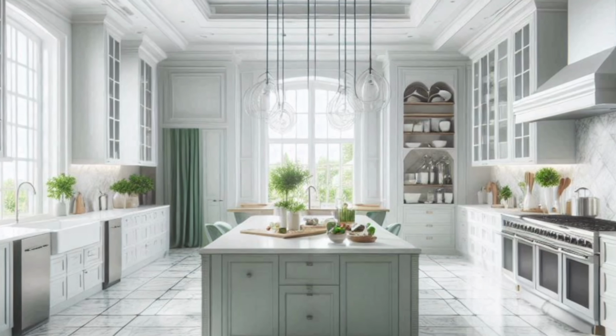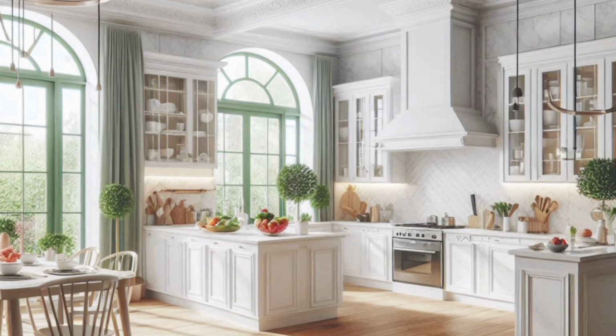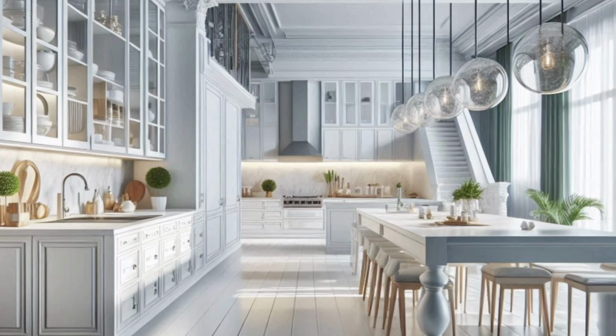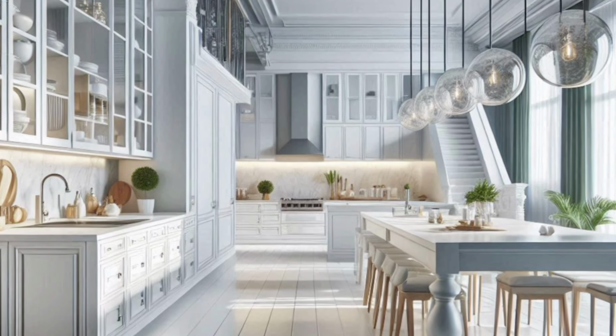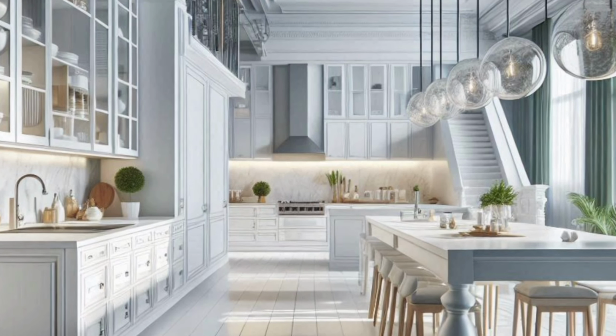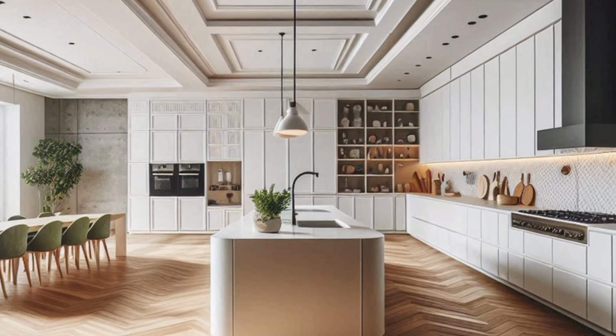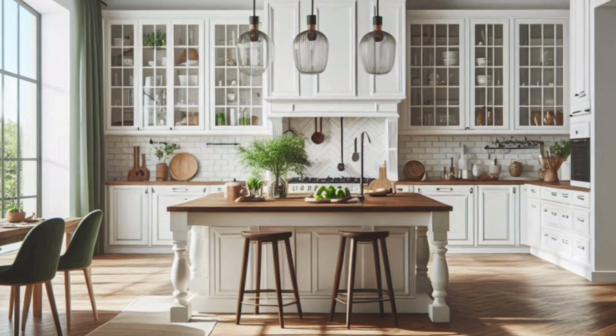Your choice of materials can make or break the look of your kitchen. For countertops, quartz is durable and low maintenance, while marble offers a timeless, luxurious feel, though it requires more upkeep. Backsplashes are your chance to get creative, whether you go for classic subway tiles, bold patterns, or natural stone.